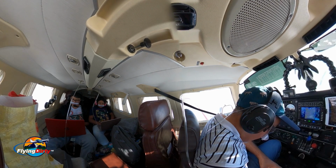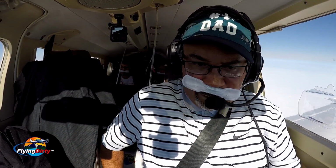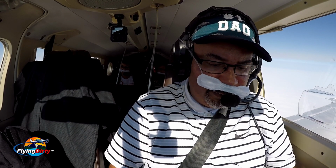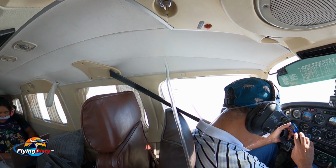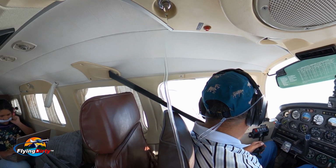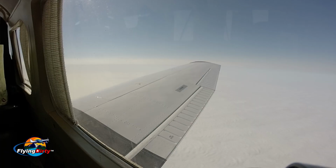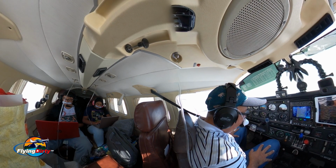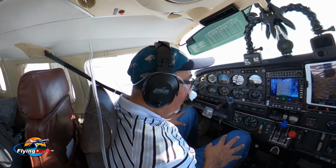So let me check my oxygen level. I can feel the oxygen pumping, so I know it's working, but we just want to make sure that we're up to par up here at 17,000 feet. So we have our oximeter. It looks cloudy down there. All right, so we're cruising right along. We have about an hour and 51 minutes remaining until we get to our first destination. That'll be our first fuel stop.